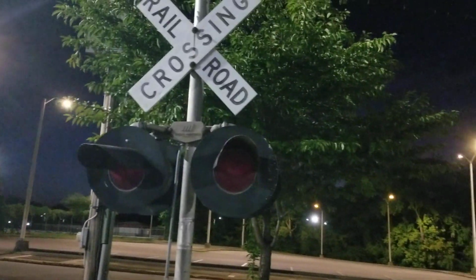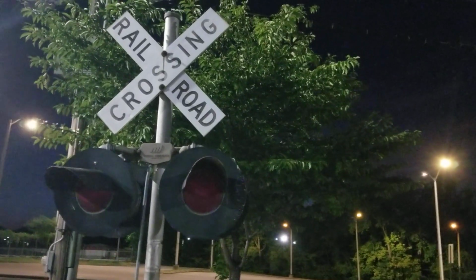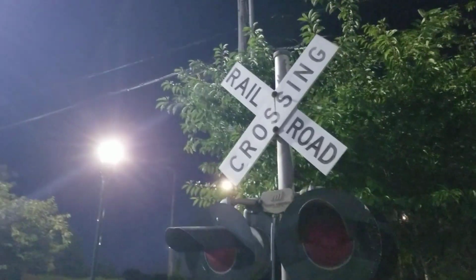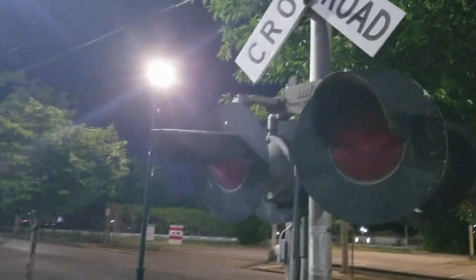Today we are looking at an old vintage railroad signal. We're here outside the Children's Kennedy Outpatient Center Hospital here in Chattanooga, Tennessee, and we got a very vintage railroad signal sitting out front here.